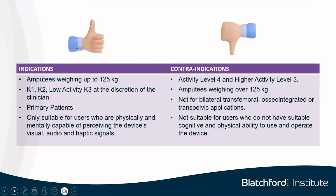Is not suitable for bilateral transfemorals, and I will explain more about this later on. Osseointegration or transpelvic applications, because of the advent of the MDR that we have here in the UK and Europe, we have to have collected a lot of details and a lot of information for it, and we just don't have all that type of information ready.